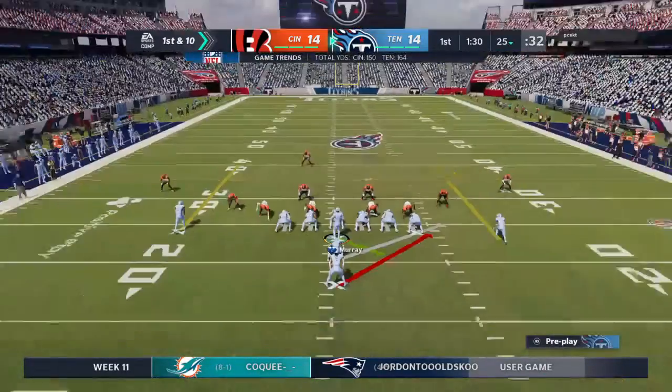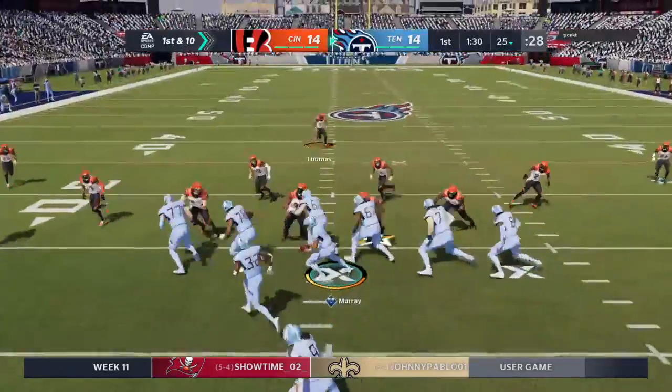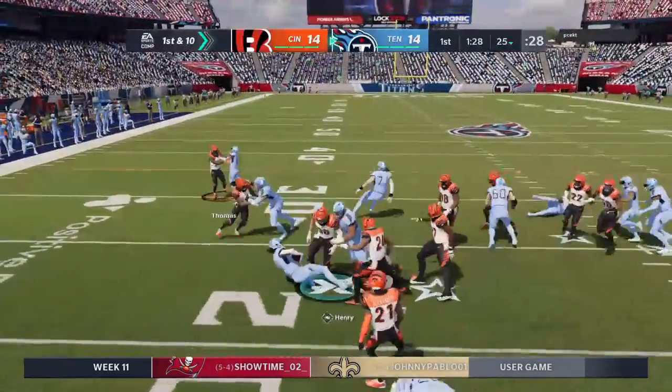The Titans offense set to begin the drive. We have witnessed touchdowns on back-to-back drives. We'll see if the offense can continue this uptick here.